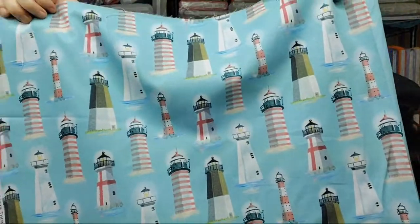Yes, the lighthouses have some mossy green. So we're going to show you in just a minute how we pull out some of these other colors so that your quilt isn't necessarily relegated to just a blue and white theme. You can actually bring in some other colors to give it a little pop or a little bit of interest.